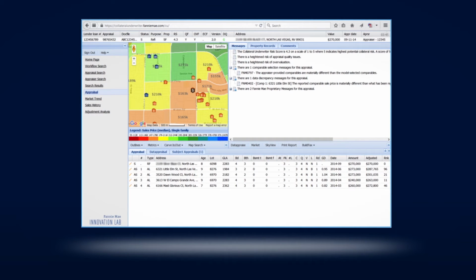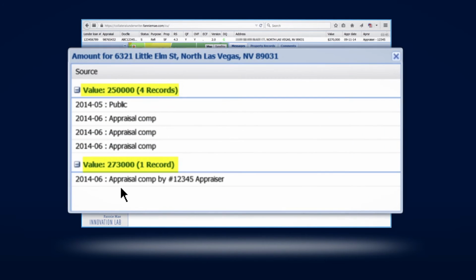CU's data integrity analysis helps to identify when an appraiser has reported potentially incorrect property or transaction characteristics. CU compares specific data fields on the appraisal against previously reported data and other sources to identify discrepancies. In this example, CU is indicating that the sales price of comparable number 1 may be incorrect. We can see that the appraiser has reported a sales price of $273,000, while 3 other appraisers and public records confirm a sales price of $250,000.